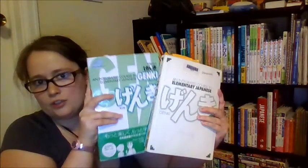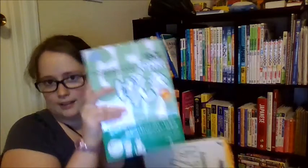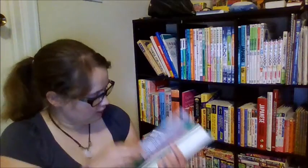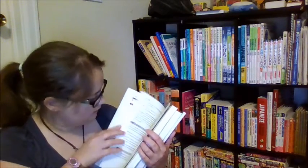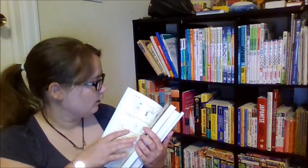There's not a whole lot of difference between the two. Some of the language has changed, so you know how we don't use cassette tapes or videotapes anymore. That's updated to CD and DVD in this book. And that's really one of the only major differences I noticed. This book, the second edition of Genki, does have a couple of things in it that are kind of cool that the first one doesn't have. If I can find it, I'll share it with you.